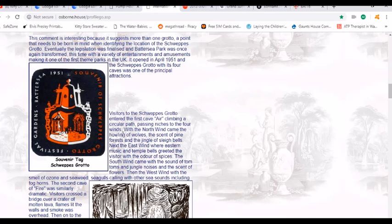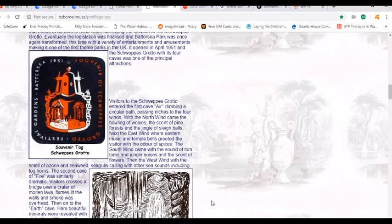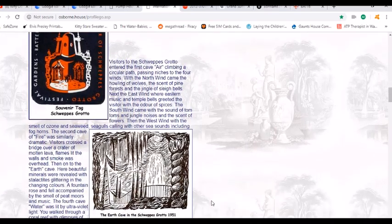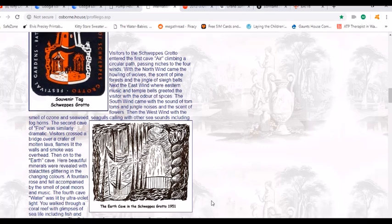With the north wind came the howling of wolves, the scent of pine forests and the jingle of sleigh bells. Next the east wind, where eastern music and temple bells greeted the visitor with the odour of spices. The south wind came with the sound of tom-toms and jungle noises and the scent of flowers. Then the west wind with the smell of ozone and seaweed, seagulls calling, with other sea sounds including foghorns. The second cave of fire was similarly dramatic. Visitors crossed a bridge over a crater of molten lava.